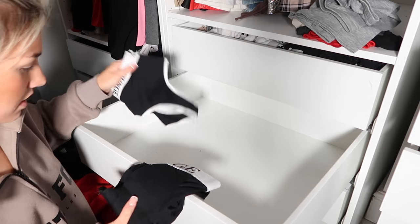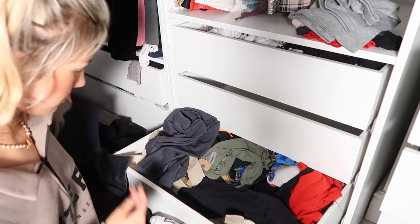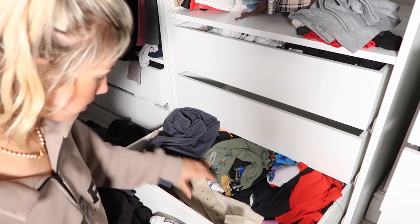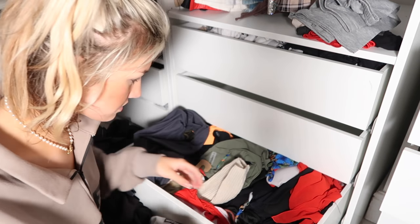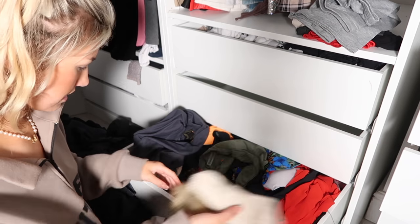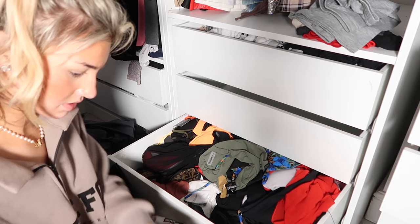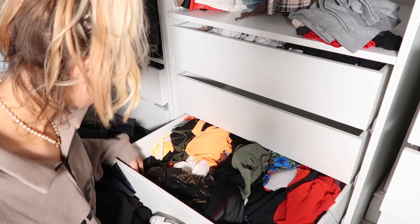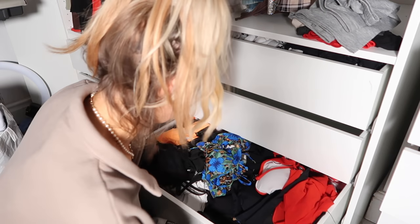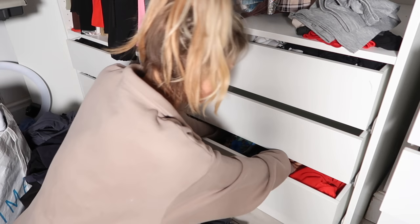There's a lounge set here. I might sell that, I don't know. Love these. Yeah, love them. Oh my god, I forgot I had them. A jacket. That's partly gym wear, I suppose. That's a hat. Gym wear, hat. I mean, I'll get rid of that actually. Actually, I won't. This is all swimwear. I actually went through this last time, so I don't feel like I need to go through that now. Might, I don't know.